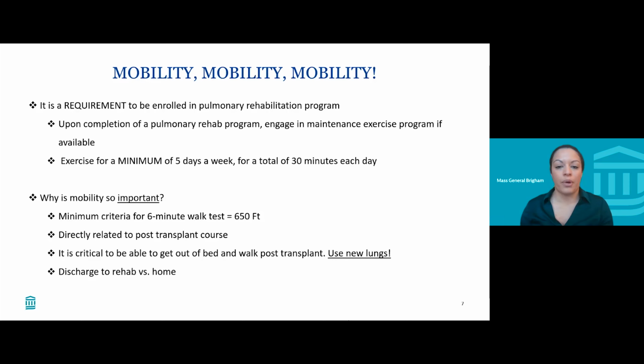Mobility is a very important part of the transplant process and post-transplant process. As a pre-transplant potential transplant candidate, you will need to be enrolled in a pulmonary rehab program. You can discuss a pulmonary rehab program with your pulmonologist to refer you to a location that is convenient and local to you. Upon completion of the pulmonary rehab program, you will need to continue to engage in an exercise program if available. Sometimes pulmonary rehab programs will have a maintenance program for you to continue with if insurance applies.